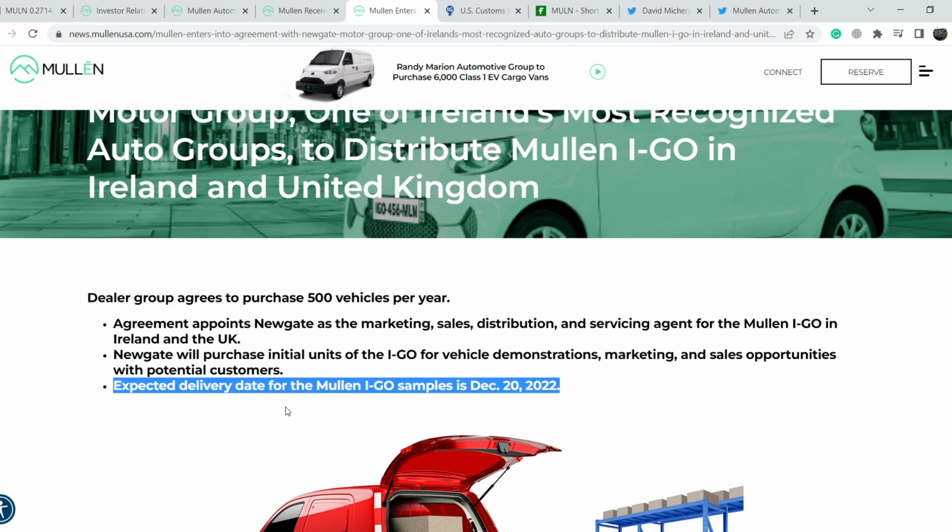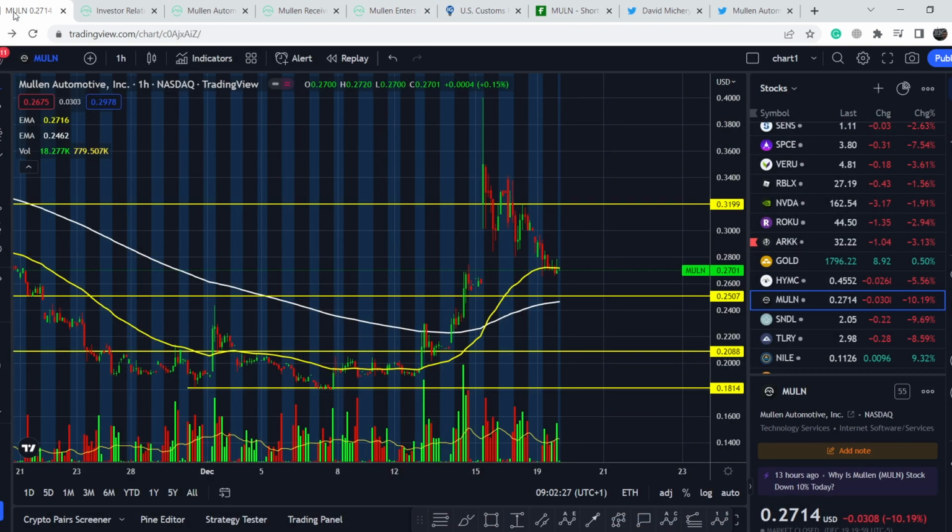This means today they have to disclose some information, but the probability of this happening is not so high, because previously they had to deliver their first class 1 cargo van by the end of November, if I remember it correctly, and right now we still don't have any information about these deliveries. And this means that you cannot rely on this type of news as a major catalyst, but still we have this possibility, and if we see this news today or probably tomorrow, definitely we'll see the spike in its price.